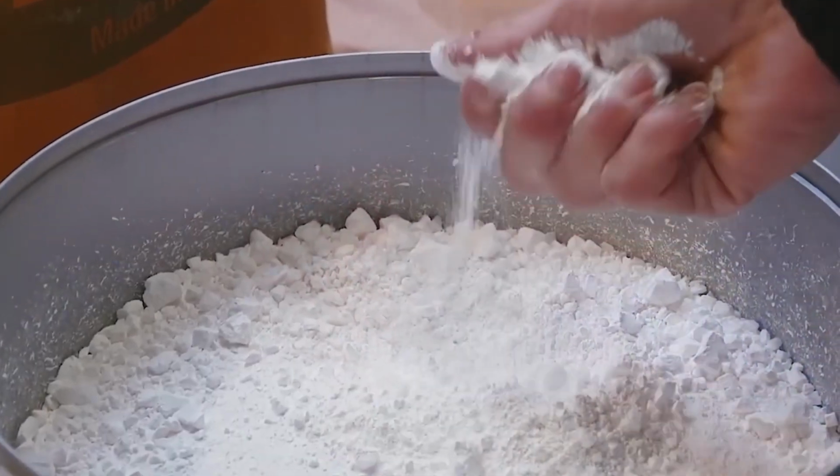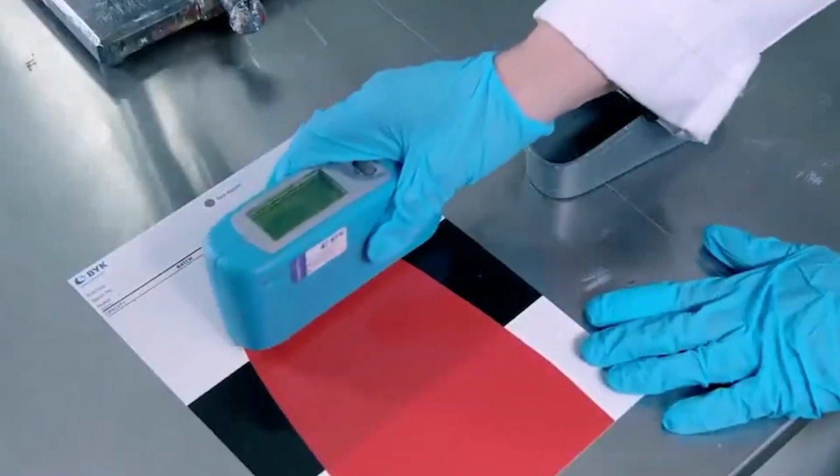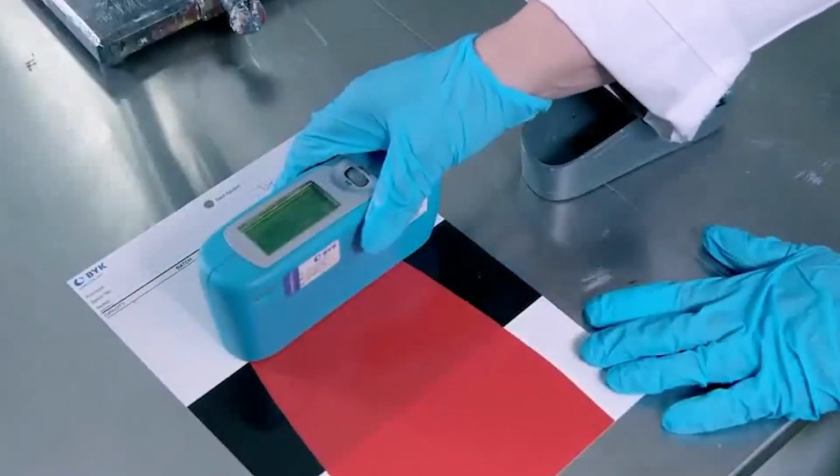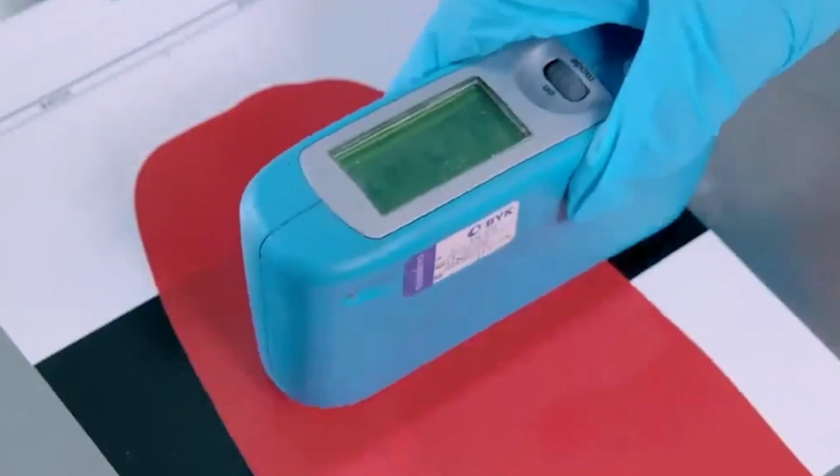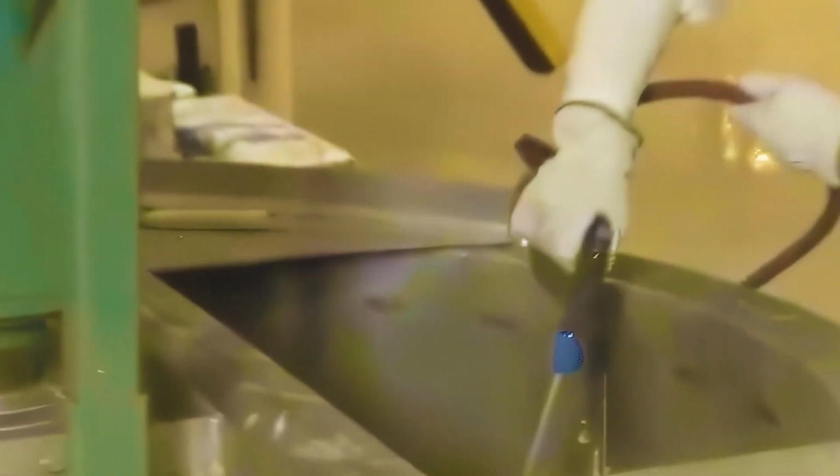To maintain color accuracy and consistency, computerized batching systems are used. These machines measure each component down to the last gram, ensuring the same results whether it's a single batch or thousands of liters.